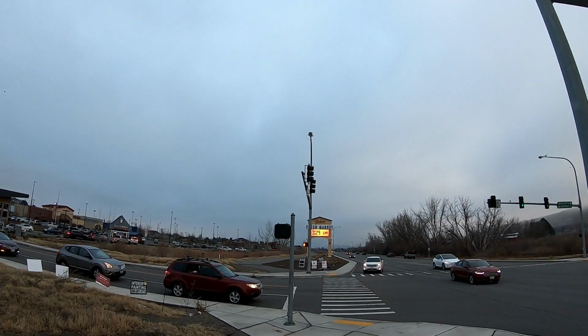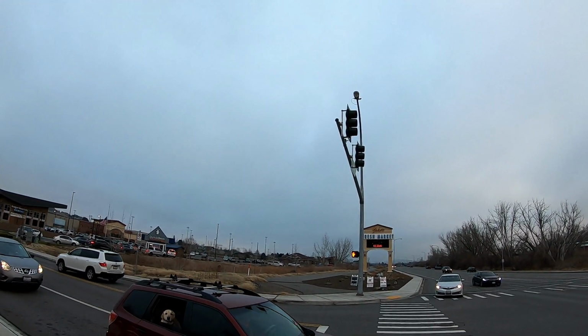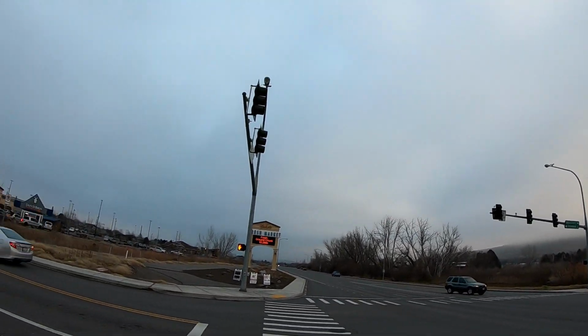Here I am pulling into this intersection. I see the green light and I'm thinking it's okay to go, but bang, this car pulled right out in front of me. So this is the kind of thing you can expect.